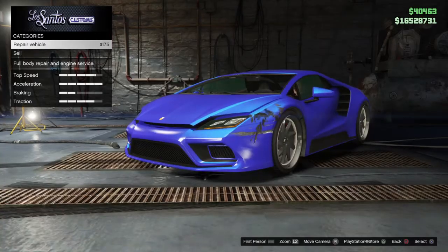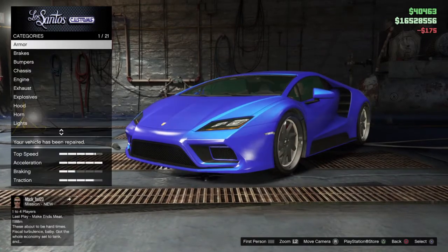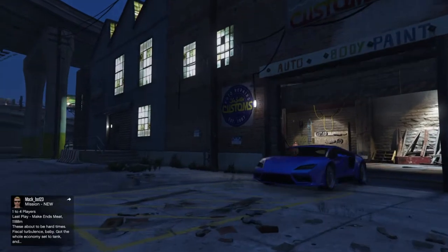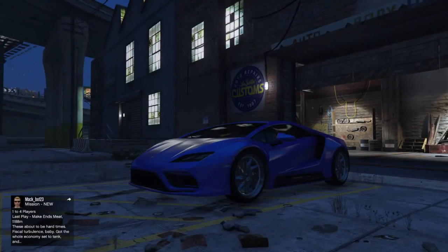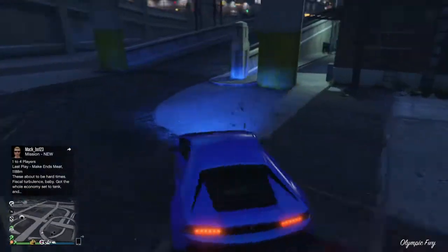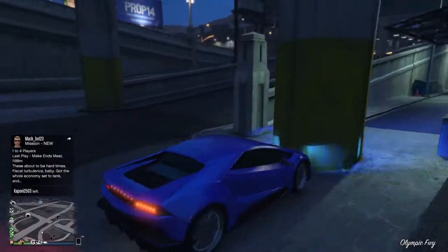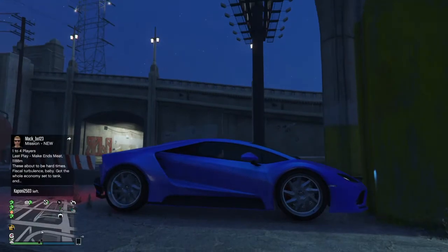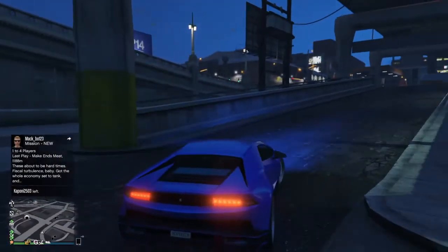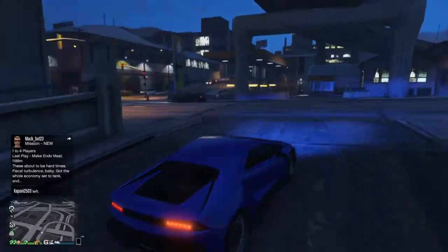It handles pretty nice. It's not the best handling in the game by any means, but it's very easy to control if you're, you know, a relatively skilled driver. I think it's rear-wheel drive, but we're about to find out. It might be all-wheel. It is all-wheel drive. Okay, it just feels very loose for an all-wheel drive car. You know what I mean?